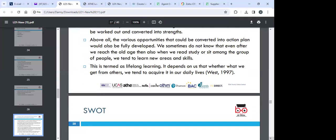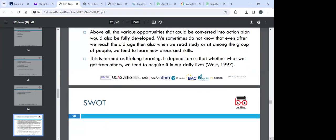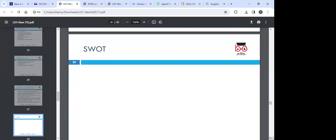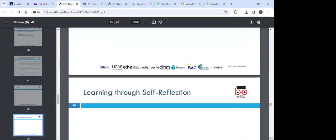It depends on what we get from others, which we tend to acquire on a daily basis. And West 1997, another reference that you have to take note of. You need to look at the full name of West, or what book or research. You can go on the internet and Google West 1997 on lifelong learning. SWOT analysis, we all know about SWOT analysis.